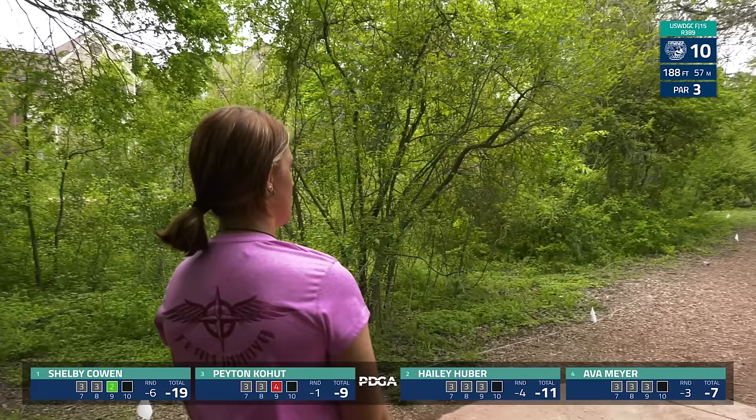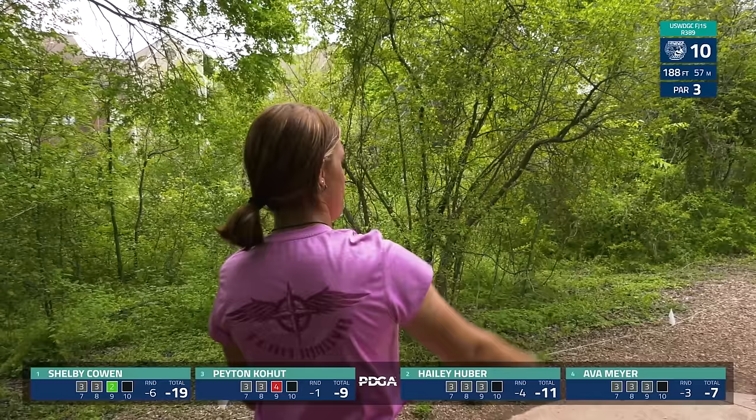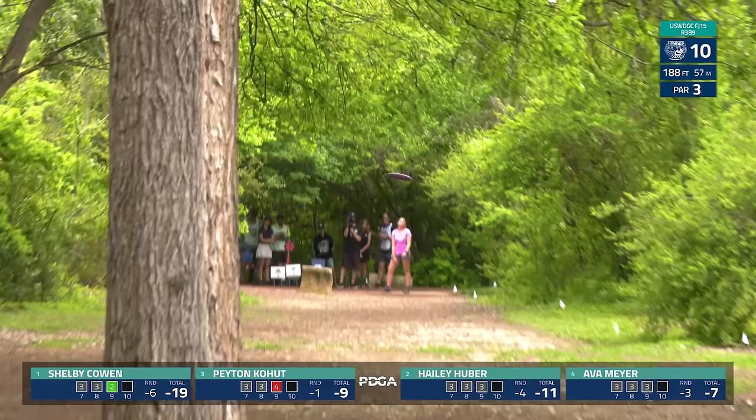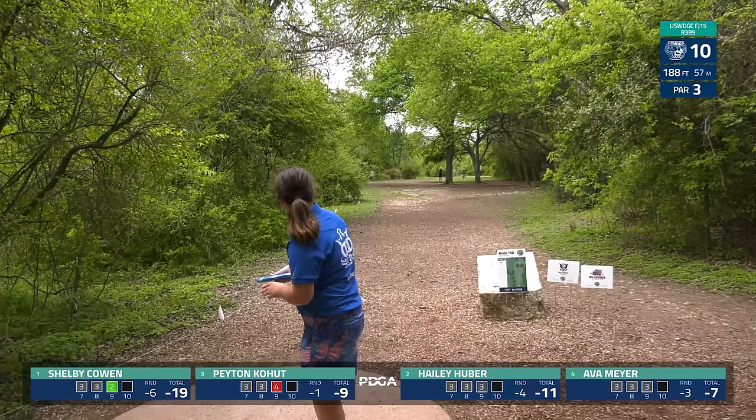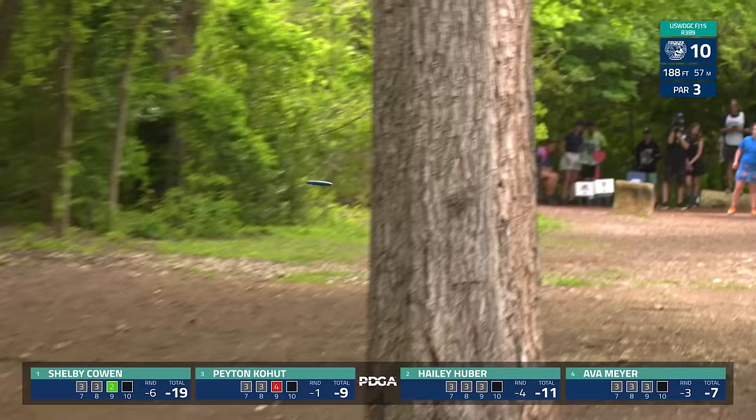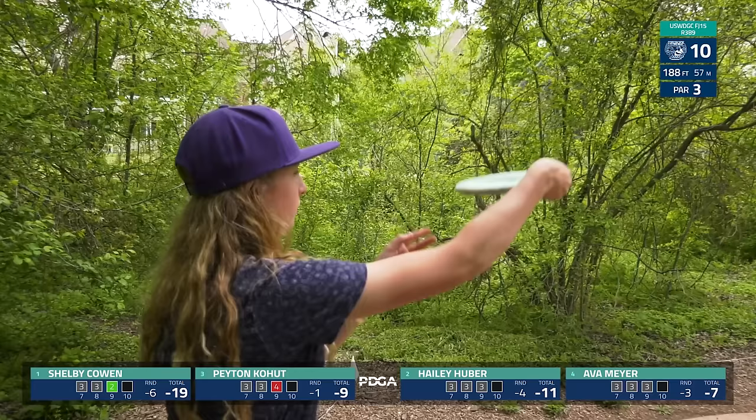Very solid drive from Shelby there. Good stop. Oh, and it comes out just a little bit high, but great disc selection as it doesn't really fade out. She's also going to be inside circle one. Stopping and resetting when you get distracted or something. Man, these girls are good. So many little professional things that they do. And Ava going with the standstill on the short distance, able to put herself well inside circle one, looking at a birdie.